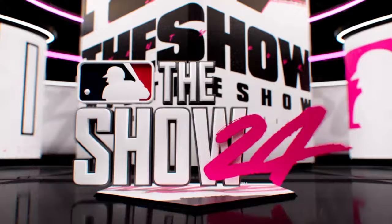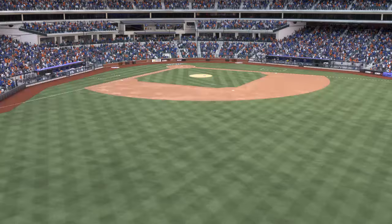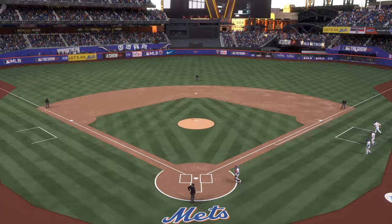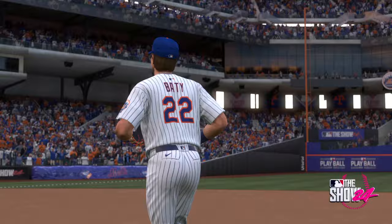Welcome from the home of the Mets, Citi Field in Queens, New York. Major League Baseball on tap. It's the Pittsburgh Pirates going up against the New York Mets. First pitch coming your way next.